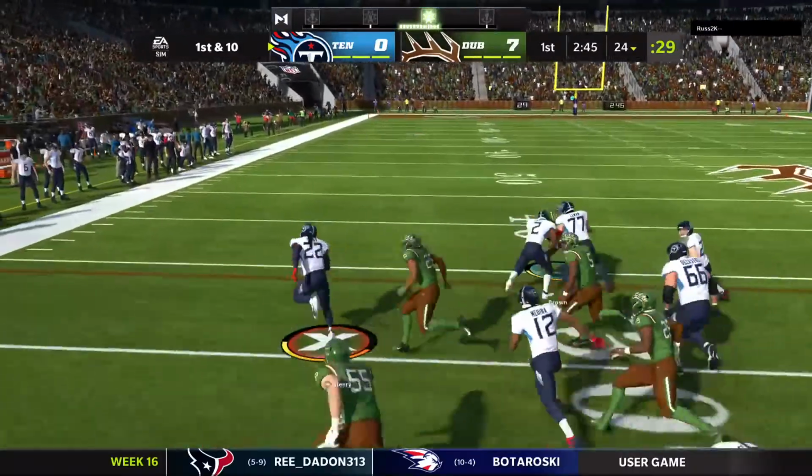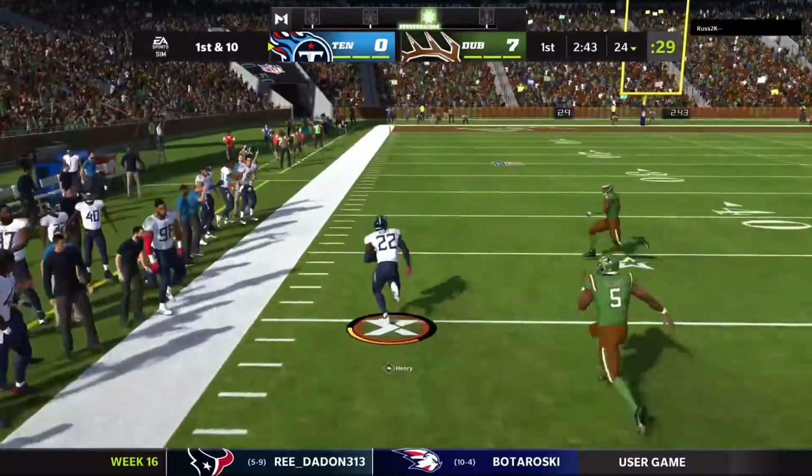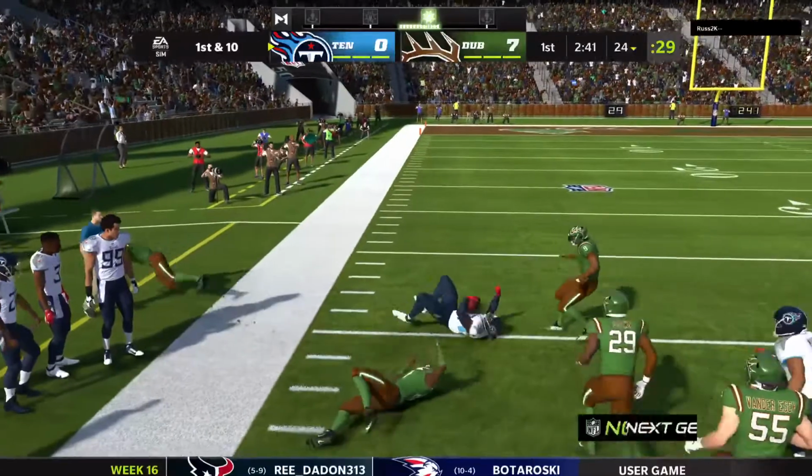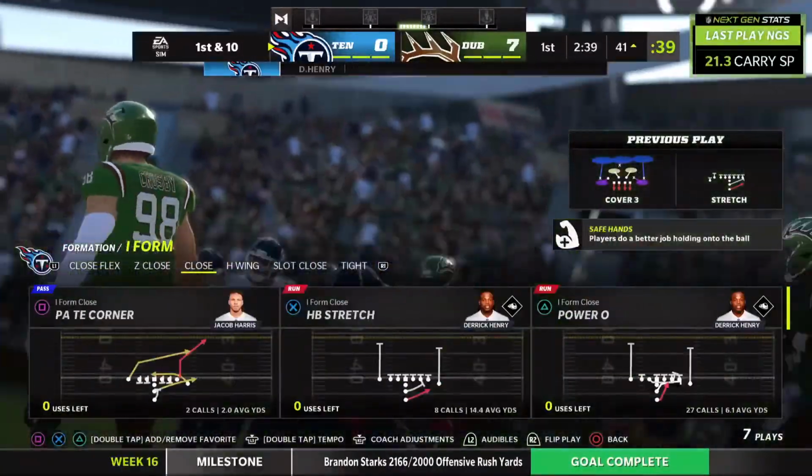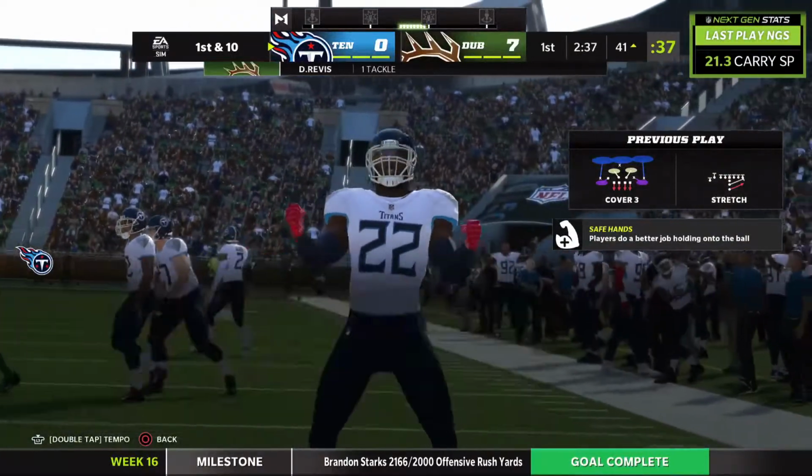On the ground, this is Derrick Henry. And some room to run now. And he'll have it past midfield, almost to the 40 before being taken down. It's a gain of 35.